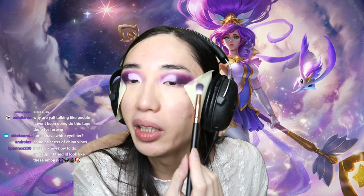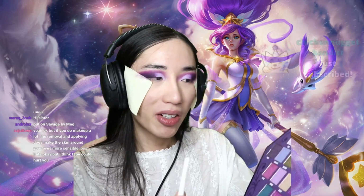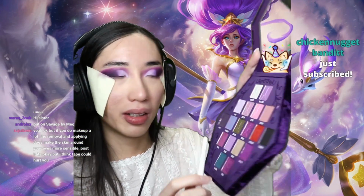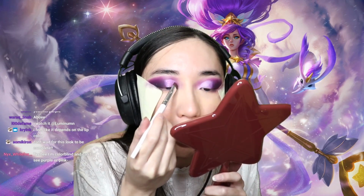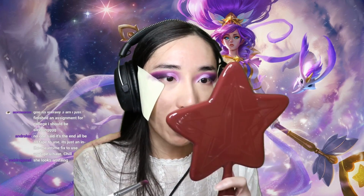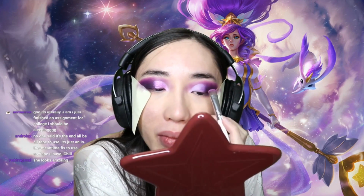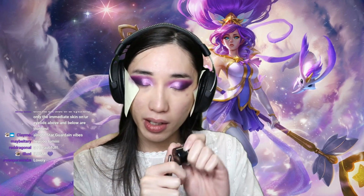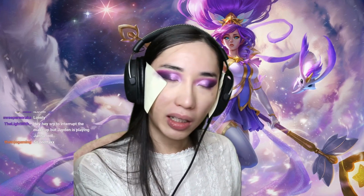And then you can just blend out this part. I'm now gonna use this gorgeous color right here. It's called Pink Magic. It looks so beautiful in person. I don't know, you guys, I think it's a bit too blink, so you guys just see white, but it's so beautiful. And then I use a black eyeliner, and then I just line the eyes.